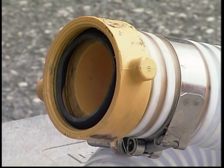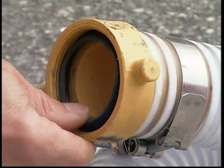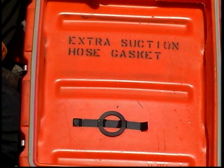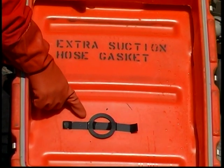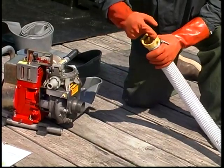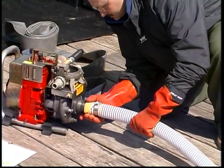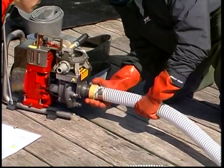The pump side of the hose must have a rubber gasket in place. Some pumps come with a spare gasket under the lid of the box. This must be the gasket they're talking about. Well, put it on here and be careful not to cross it. Looks like it'd be easy to do.